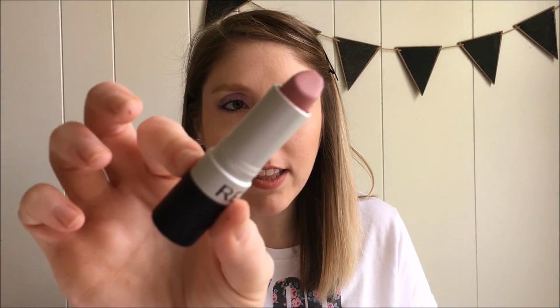For my lips, I'm gonna put on some chapstick first. I normally do this before I do anything else, but I forgot, so I'm just using Burt's Bees regular, original chapstick. I'm going to line my lips with the NYX lip liner. It's in the shade Peekaboo Neutral. And now I'm going to take this Revlon matte lipstick in 002 Pink Pout, and it looks like this.